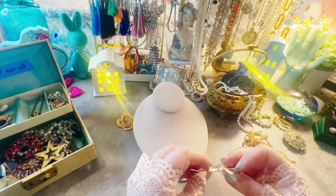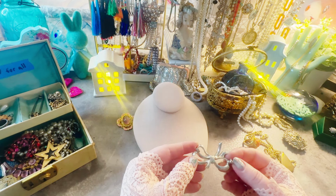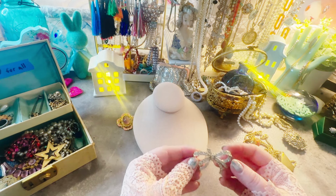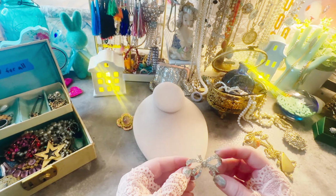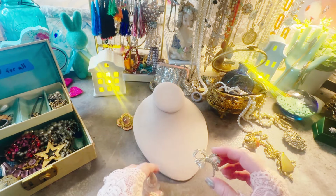Does it have some broken ends? I don't know. I don't think so. Goodness, that's too bad, right? But these pieces are really nice for craft jewelry too. We definitely want to test the stones and all of that, right?